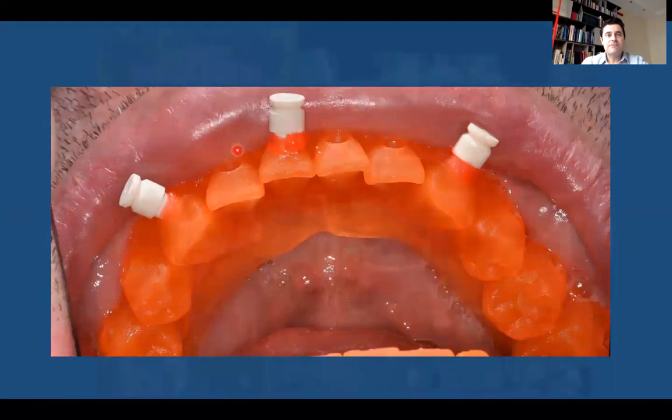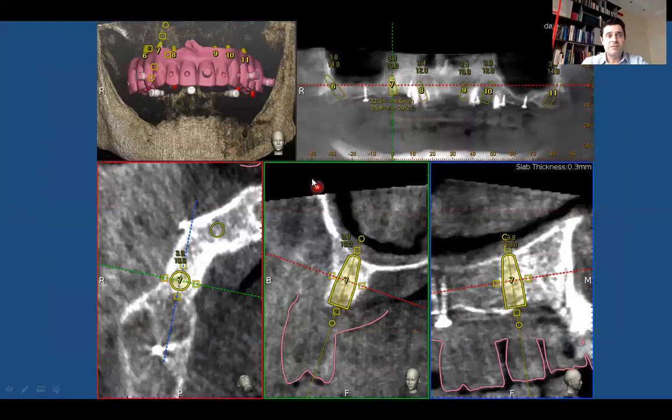Then we have the scan of the patient and the uploading of the DICOM images and digital wax-up in a dedicated software in order to prepare a prosthetic-driven implantology planning, as you can see in this slide and also in this slide.